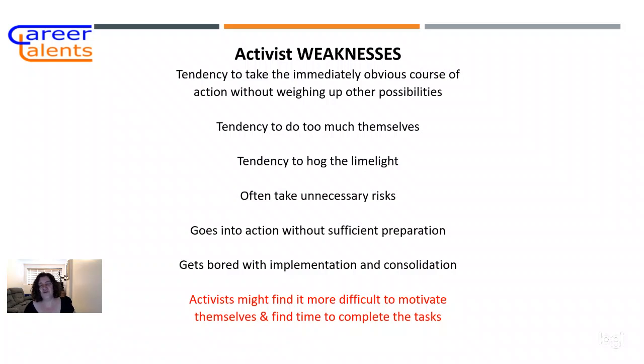You tend to do too much yourself, hog the limelight a little bit, can take unnecessary risks at times, goes into action without sufficient preparation, and that feeds into the lack of planning and the learning and the falling over and getting up and dusting yourself down as you go kind of mentality, which can be useful too. That's not a negative thing. For some jobs, yeah, it would be a negative thing, but for other jobs, it could be a great thing. Okay, so it's not a negative. It depends on the situation.